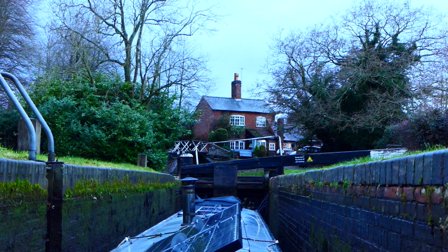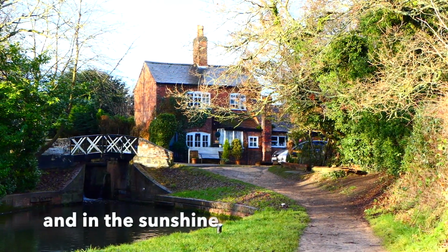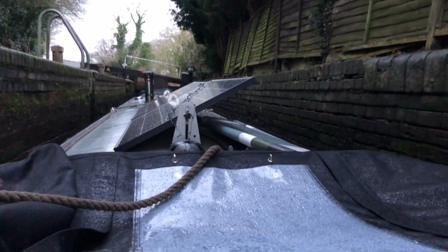So we're nearly at the top of the flight. There's a house just here which is absolutely beautiful, which I will show you. I walked up here this week, it's absolutely stunning. The people who live in this house have lived there for 47 years and you can just see why. And here I am in the lock that sits right to the side of the house.